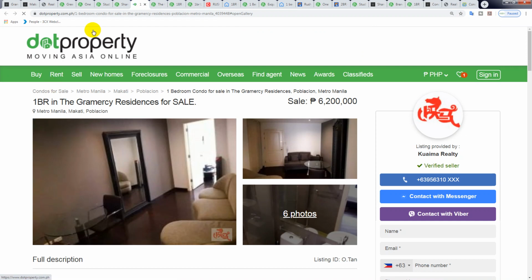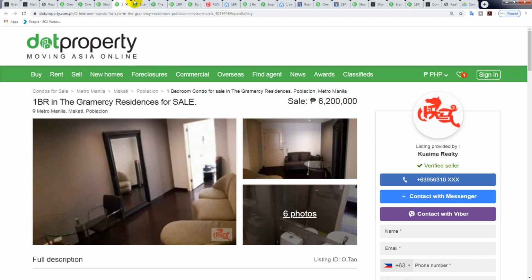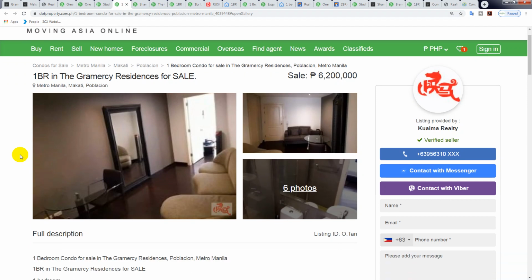Moving along, 6.2 million, and actually it's usually lowest. I'm just going to flick that back there. That should be there. Anyway, it should be lowest to most expensive. That slipped in there somehow. It's a 1-bedroom for sale in the Gramercy.